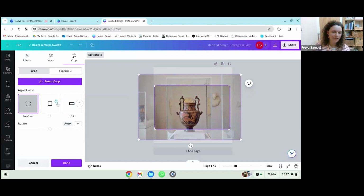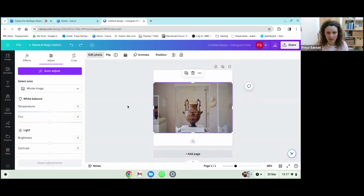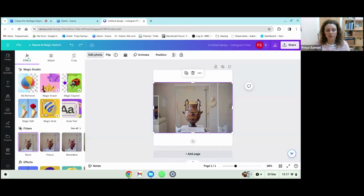And smart crop, that is an AI version of cropping, so it does what it thinks you want it to do. Is that the right way of saying it? As with all AI, it's a little bit hit and miss, so just having a play around and having a little go with these things. So that is our most basic version of image editing on Canva.